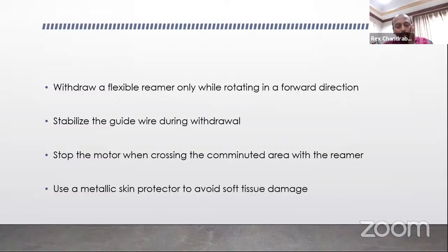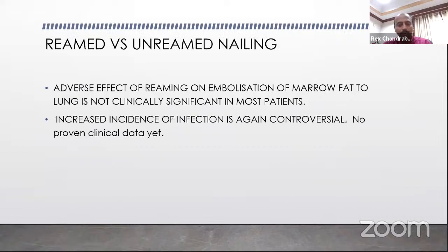And when you ream across the comminuted area, always make sure you go in very slow, so you don't disturb the blood supply or rotate the fragments. That is very important. Slow reaming when you go through the comminuted fracture, so you don't dislodge the fragments into the medullary canal. And always use a metallic skin protector to prevent soft tissue damage.